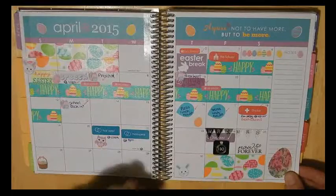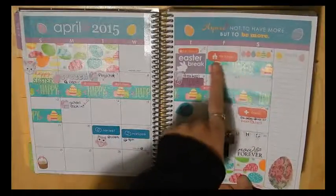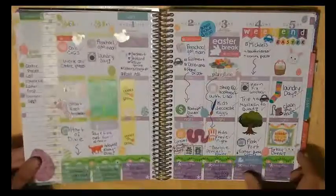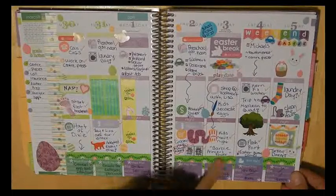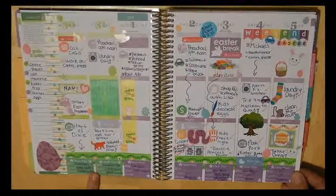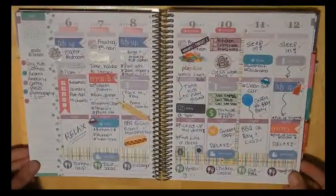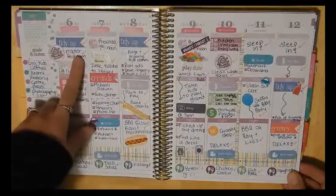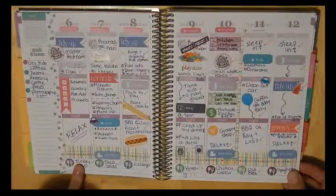This is the day we got married here. And again, I used washi to track when there was no school for Easter break. I really enjoy doing that. This was the following week. This week I used washi here and on the bottom, and again still tracked my meals. Most of my weeks are pretty much the same, just tracking what I do each day, cleaning tasks, appointments, to-dos, food.